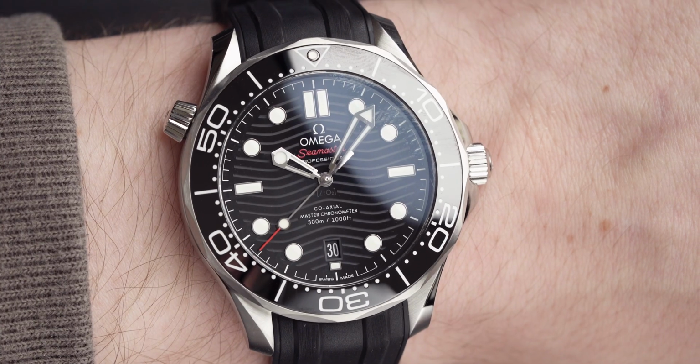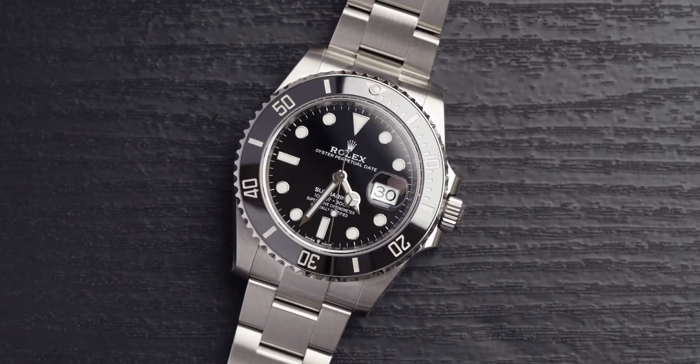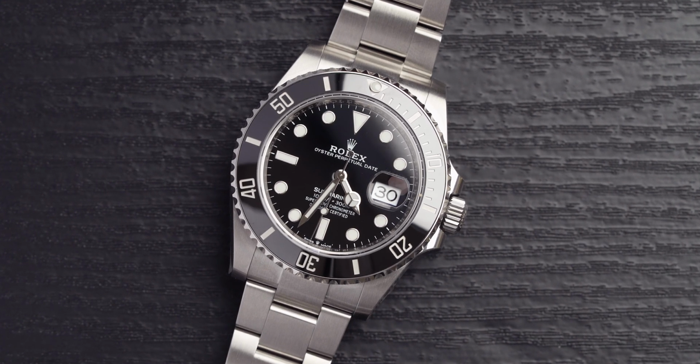I obviously have an Omega, I picked style. But the Rolex probably wins in terms of functionality here because of the use of this watch, or what it should be used for. Then we get to the watch lover's dream.